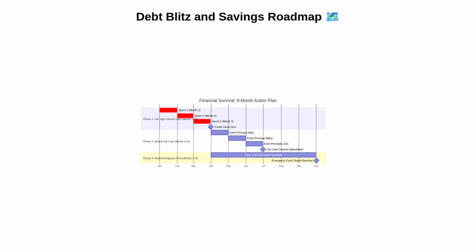Phase 2, from months 4 through 6, targets the car loan with aggressive principal payments, dependent on the completion of Phase 1. In parallel, Phase 3 begins in month 4 and continues through month 9, building the emergency fund toward approximately $7,500. Subsequent milestones include clearing the car loan and reaching the emergency fund target. With the roadmap visible, let's shore up spending guardrails and quick wins to protect progress.